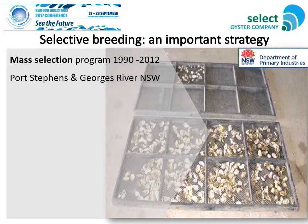selected year class, we would call it, or generation. So the top tray is non-disease resistant oysters where they've experienced about 90% mortality. The bottom tray is a disease resistant line where they've only experienced about 10% mortality. We've also seen a massive increase in growth, so we've been selectively breeding for fast growth, and that's accelerated growth by about 30%. The papers that we've produced demonstrate that QX disease resistance has increased survival to 83% versus 5%.